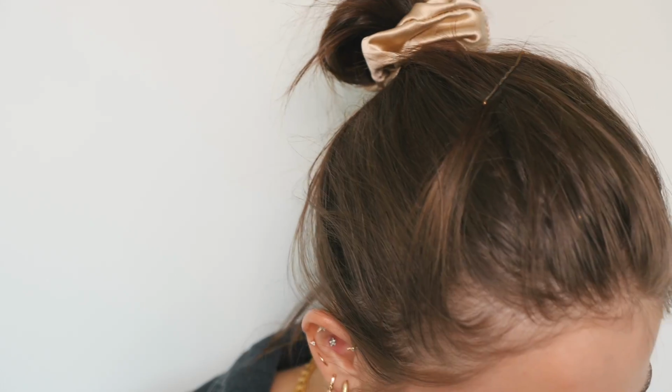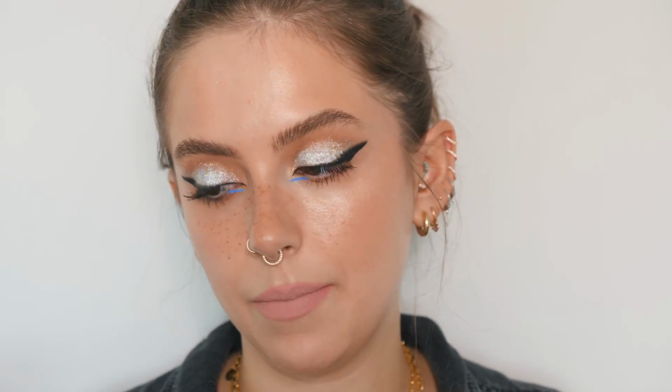And then we're going to finish off the brows, and then we're going to apply some lashes, and then we're going to be done. So I'm going to add some colour into them using the Bare Minerals Brow Master.